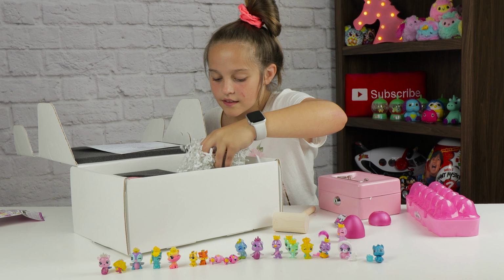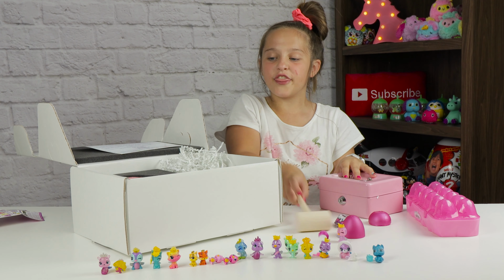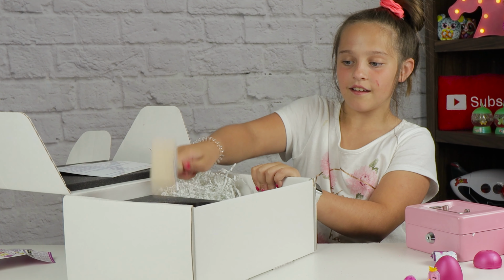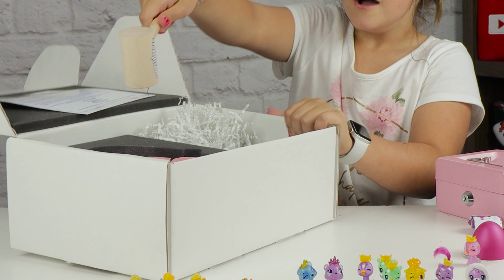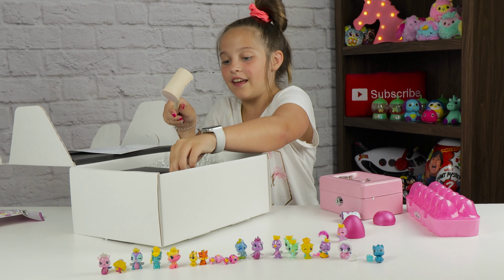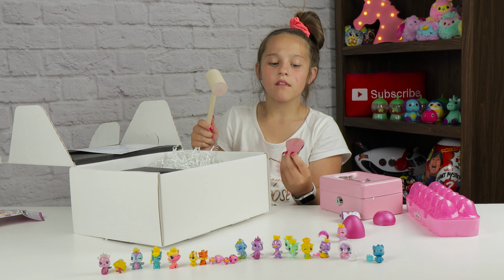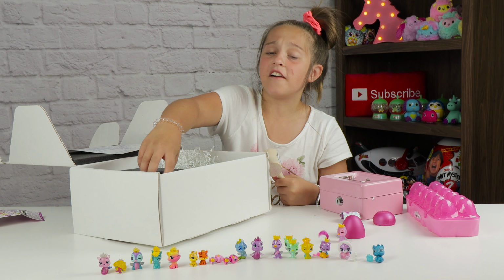Okay. Now, I didn't get the key yet, so I think you have to smash this. So I'm gonna try to smash it and see what's inside, maybe? Oh, it's breaking. Chocolate! This egg is chocolate. Wait, is the glitter chocolate too? I think it's edible. I'm eating this after. That is some good chocolate.